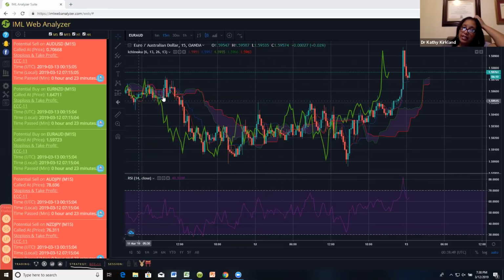When you do that, the cloud should pop up. You should see the cloud, green line, red line, and blue line. And I'm going to show you how to thicken your lines up so that you can see it.